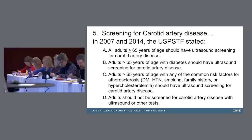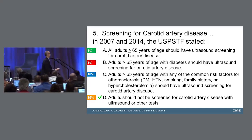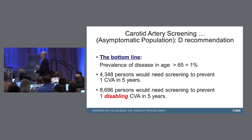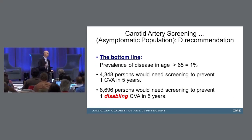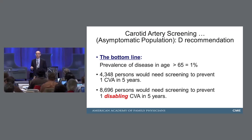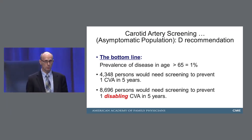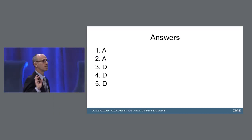The answer would be D. Great, excellent. Should not be screened for carotid artery disease with ultrasound. Bottom line, the prevalence of disease is very low in our elderly population, and you'd have to screen tons and tons and tons of patients to prevent one CVA. That's the long and short of it. Meanwhile, you'll get a lot of false positives in the interim, and you'll end up doing a lot more harm than good. Here's your answer key. I'll say thank you very much.